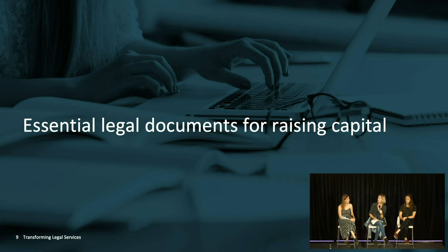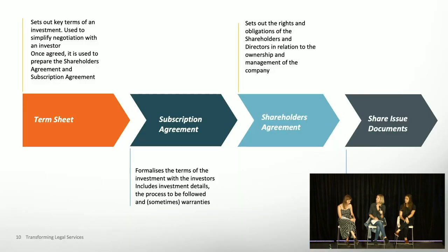All right, so just moving on to the essential legal documents when you go on to raise capital. So first of all, obviously, there's the term sheet. So this sets out the key terms of the investment, so things like the economic terms. So what's the pre-money valuation? What are the minimum and maximum round size? Does the investor get a board seat? Do they have any veto rights over decision making?